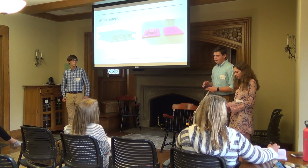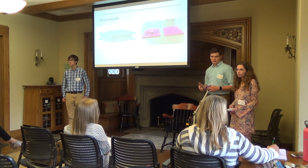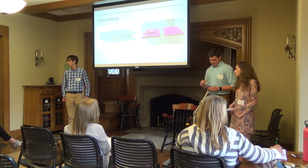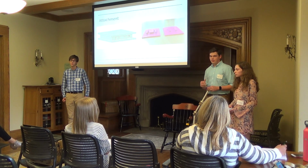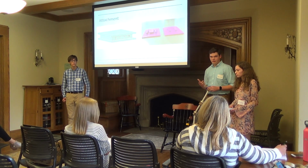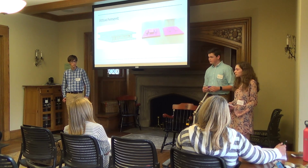In the final product, this would be made of ABS plastic, which is a 3D printable plastic. So it gives us the exact specification that we need with an accurate printer. And it also stands up to the elements very well, so it's a great solution for the long term.